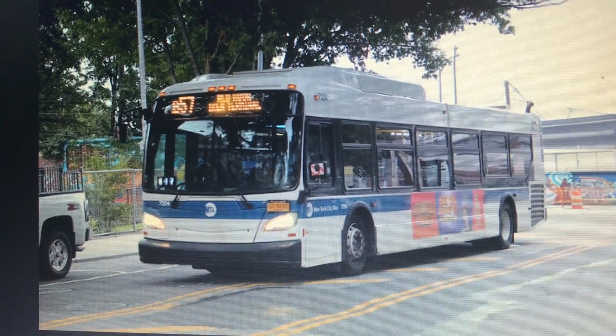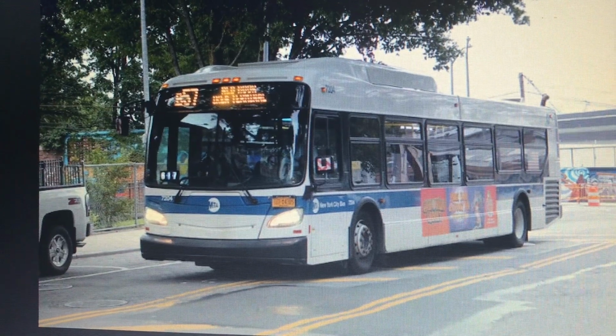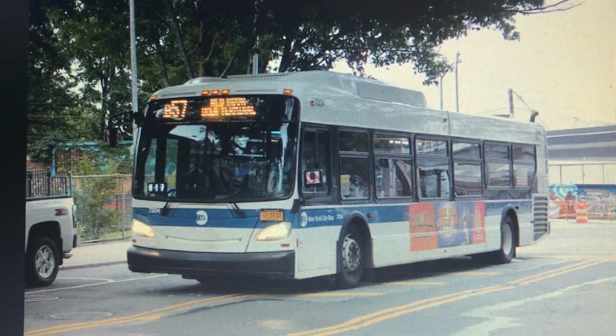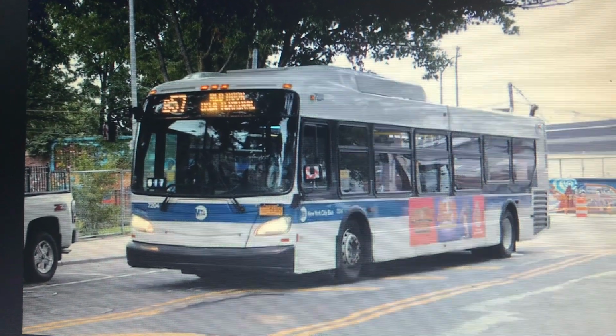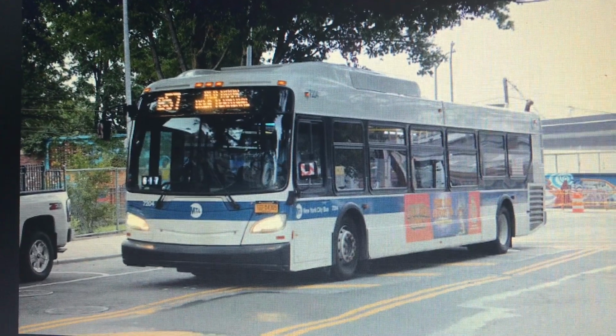Next stop, Flushing Avenue and 54th Street. This stop is Flushing Avenue and 54th Street. Next stop, Flushing Avenue and Metropolitan Avenue. Transfer available to Q54. This stop is Flushing Avenue and Metropolitan Avenue. Next stop, Flushing Avenue and Woodward Avenue. This stop is Flushing Avenue and Woodward Avenue.